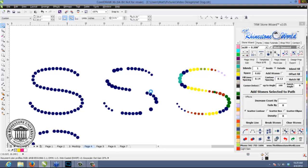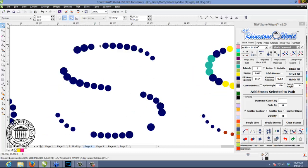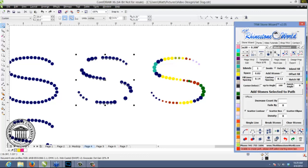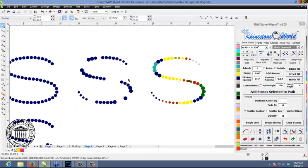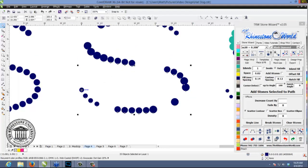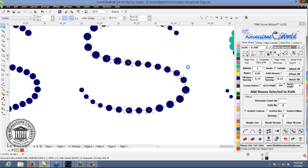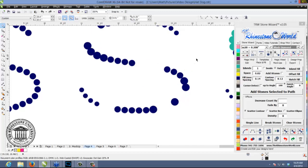All right, so again, with the Respace tool, Magic Respace, as you can see, we have different size stones here. So we have 10s, 16s, and 20s. Highlight the entire design. And if we go respace on that one, what you want to do is, if I come over here and I shift click, I started it at that side. So here's the difference of when you want to find a start point or not.